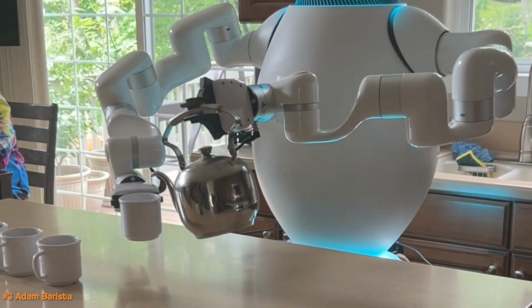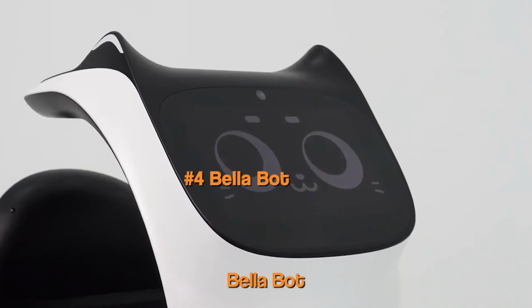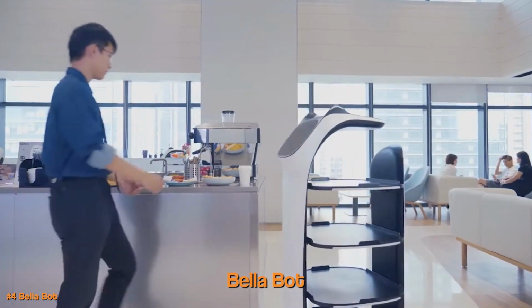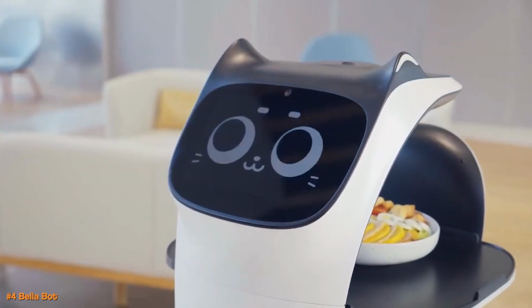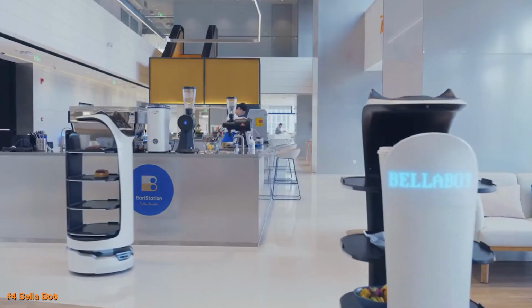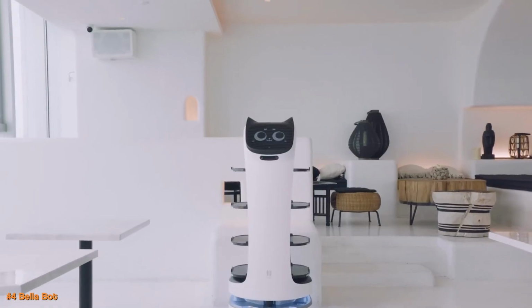Speaking of robots in the restaurant, did you know that Adam has a sister? Her name's Bellot, and she's from China. Unlike Adam, Bellot is a much simpler robot. She can only deliver food to customers. But that's very important during a time when restaurants struggle to hire enough staff. Bellot is not cheap.